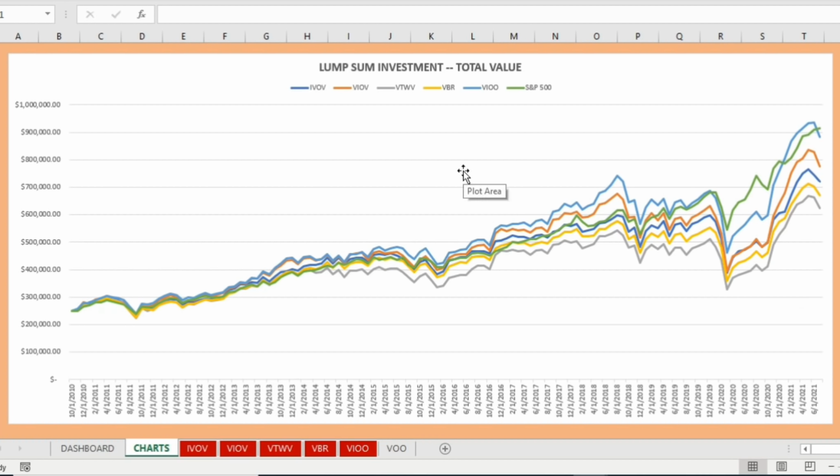We can see that VIOO performed really strongly, was at the top of the pack for most of the way, not by a lot. It broke out a little bit here in 2018, before it came down with everything else. COVID happened, and then the S&P 500 just didn't dive as much as everything else did. And really close here in late 2020, early 2021, VIOO was still ahead. Unfortunately, it took a dive here year to date, and the S&P 500 pulled it out.